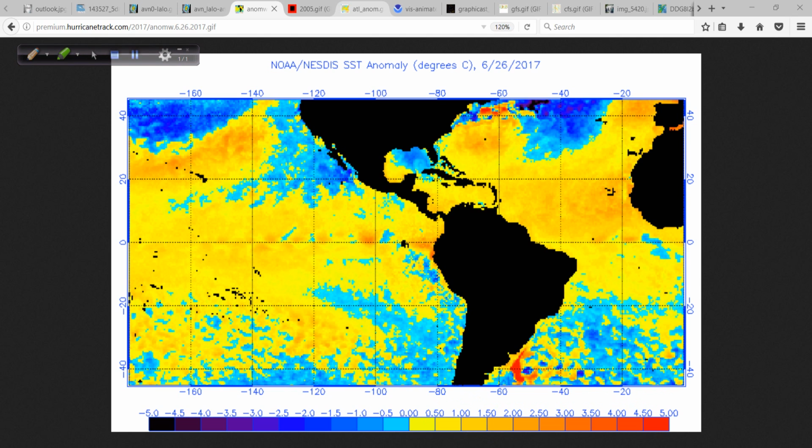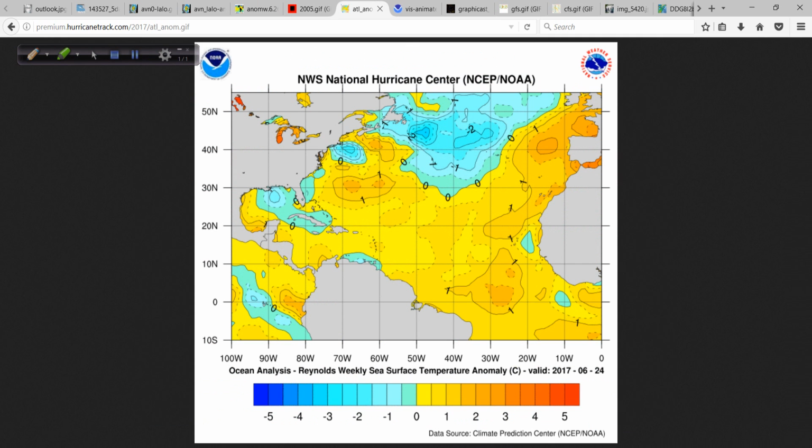So the good news is, my point here is that these are not too dissimilar at all, and this one really gives you the contours of how warm things are relative to average. And if we look at the Atlantic Basin, east of 40 degrees longitude, it's generally running about a degree or so Celsius, pretty close to it, above the long-term average. All right? So that is huge, because we are now only 6 weeks away from the peak of the hurricane season starting to ramp up.